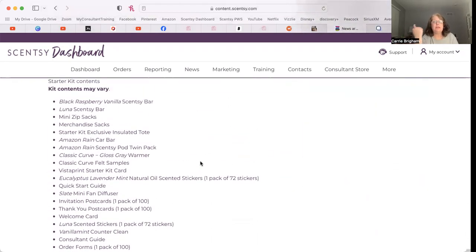An Amazon Rain car bar, Amazon Rain Scentsy pods, the classic curve warmers, and the classic curve felt samples. You'll get a package of those. You will get a Vistaprint starter kit card, so that you can have business cards. You can have the eucalyptus, lavender, mint scented stickers for the oils. That's the scent of the oil they're letting you sample, so it comes with a pack of stickers. The quick start guide, and a mini fan diffuser. That's something new that we're getting in here.